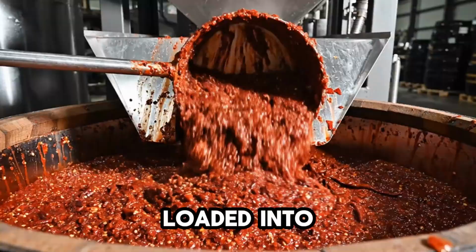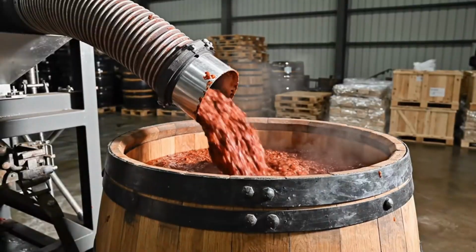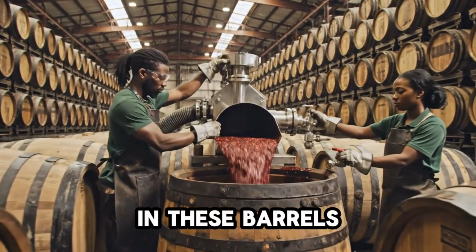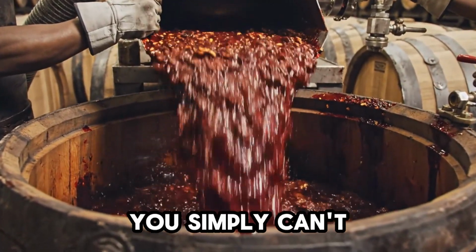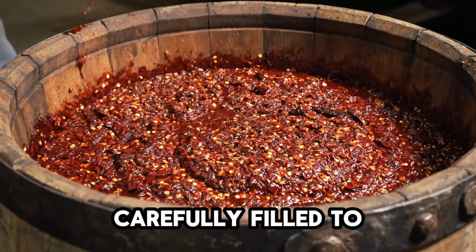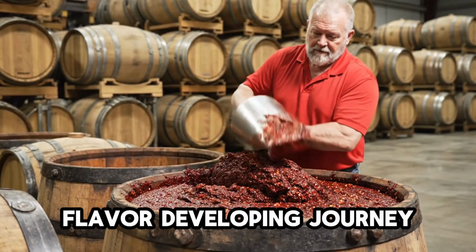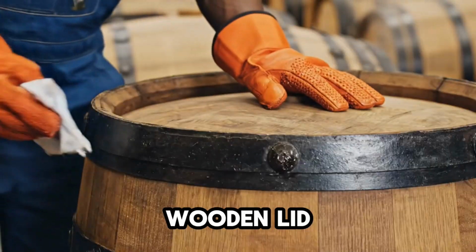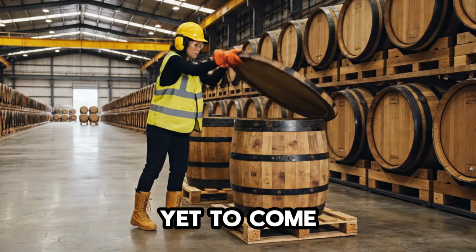The mash is loaded into white oak barrels, many once used for whiskey, adding a subtle layer of character. Here, in these barrels, the mash will rest and ferment for up to 3 years. You simply can't rush this part. Each barrel is carefully filled to the brim, ready to embark on its long, flavor-developing journey. The barrels are sealed with a wooden lid, but the most crucial step of the process is yet to come.